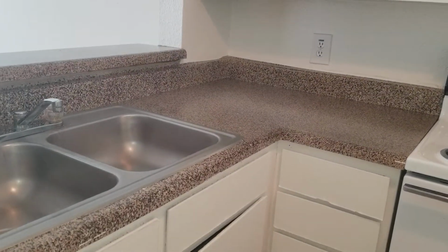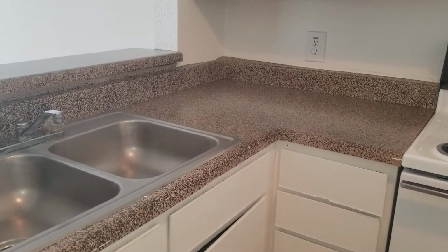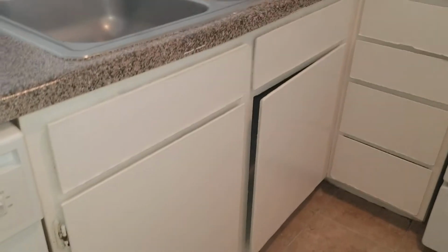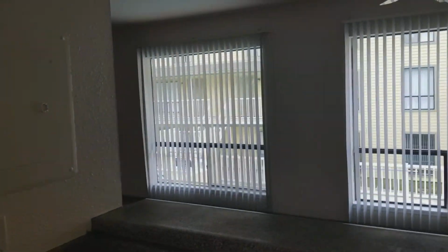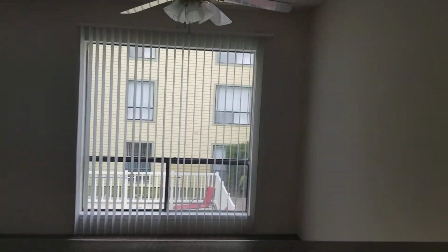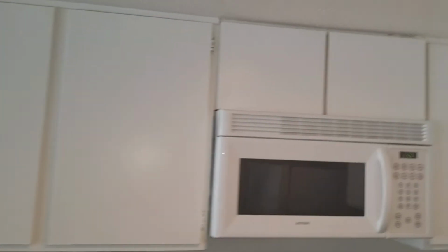It continues with matching granite countertops, faux granite. More cabinets, drawers, stainless steel sink, full-size dishwasher. All of this is open, which is quite nice. It's a pretty open concept feel, so you can see outside while you're in the kitchen. Then you have your overhead cabinets, built-in microwave, come back around, and that's about that.